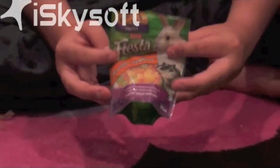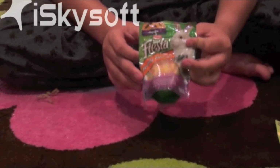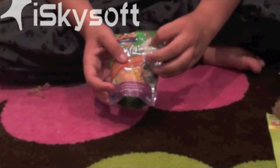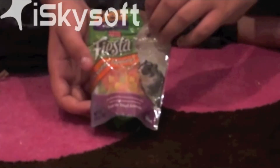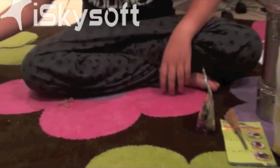This is KT Fiesta papaya flavored healthy toppings. I also got these today, but he just eats them right out of my palm. I'm pretty sure he likes them, and I'm pretty sure they're pretty healthy. So yeah, I'd recommend getting them. I've seen them in so many videos. I'm pretty sure they're just kind of a must buy.